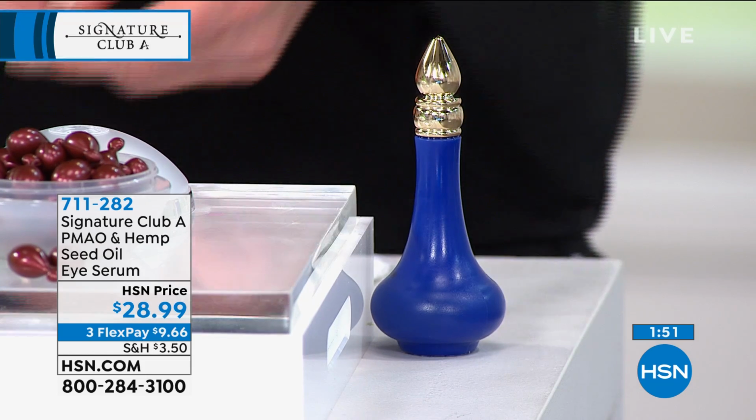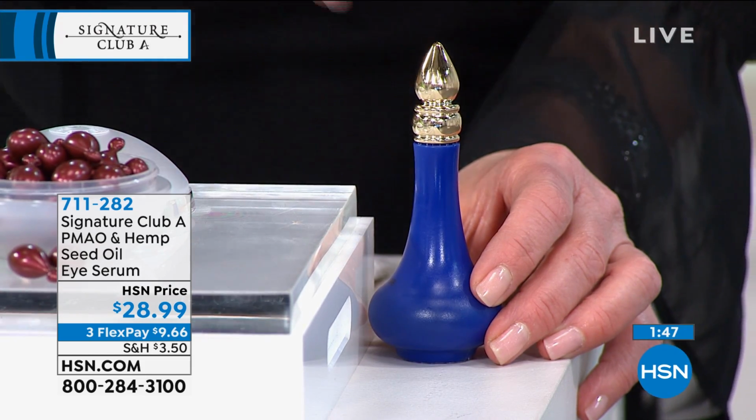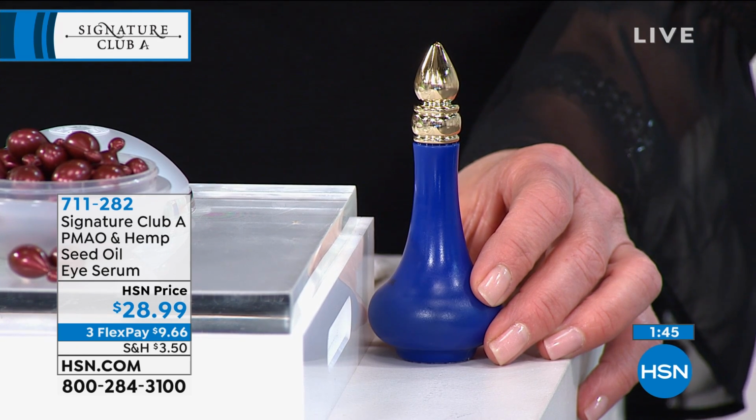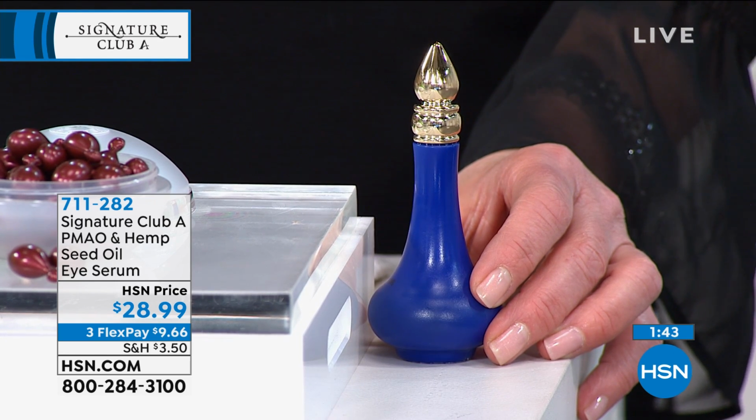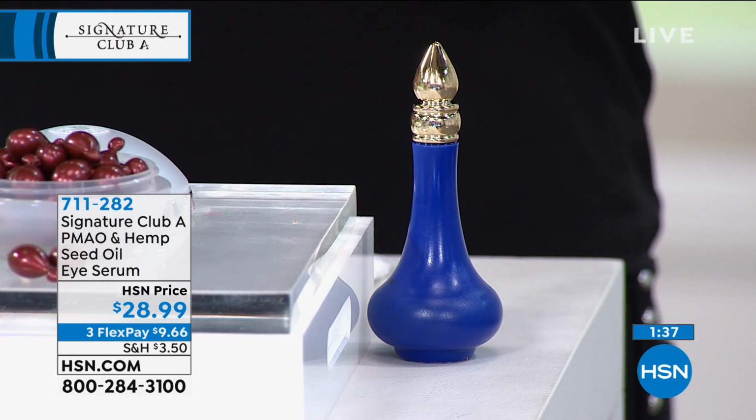Speaking of looking younger, Adrienne was talking about how we need to cleanse, and we've got the wipes coming up a little bit later. But now most of the world is just seeing our eyes, right? Because we're wearing face masks everywhere. So boy, if your eyes are looking droopy or tired or sad or old or puffy, Adrienne, tell them the story.